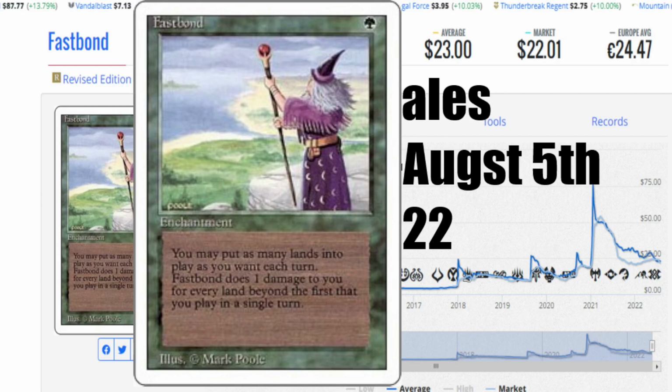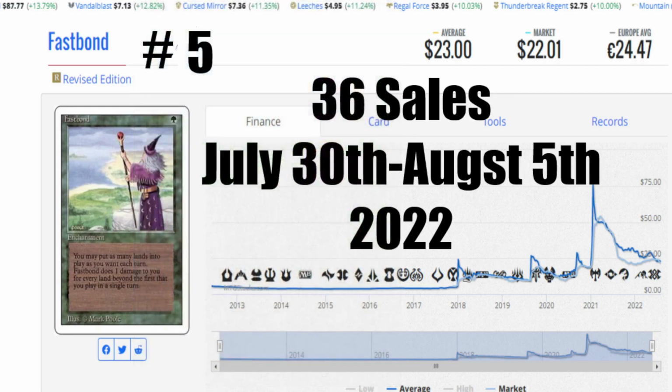I still use it to this day. It's Fast Bond, and it was up to $75. It's 2/3 off. Come on. The thing's a steal, and I can see why people are buying it. 36 sales tells you that people took notice.